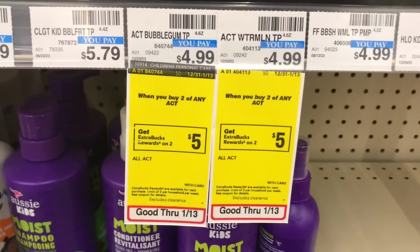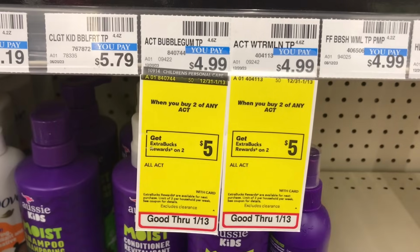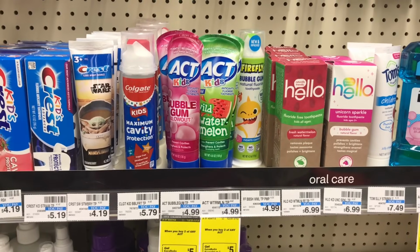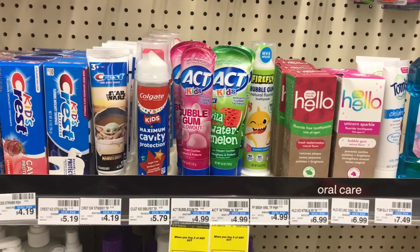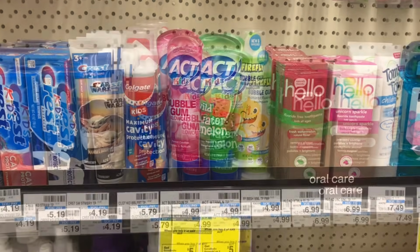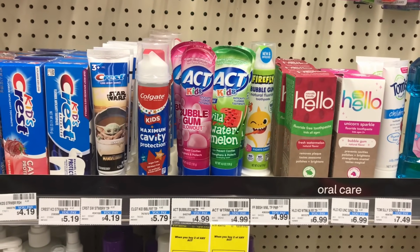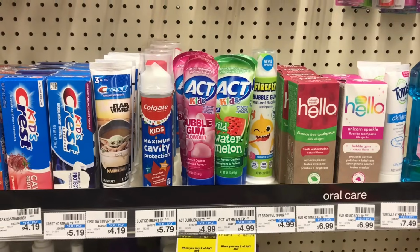The first deal I have here will be the Kids Act toothpaste. They on buy 2 get $5 back and it's a limit of 2. Pick up 2 of the Kids Act toothpaste priced at $4.99 each, and the 2 of them are going to total $9.98. We don't have any coupon currently for these products, but pay the $9.98 and get $5 back, making both items $4.98 or $2.49 each.